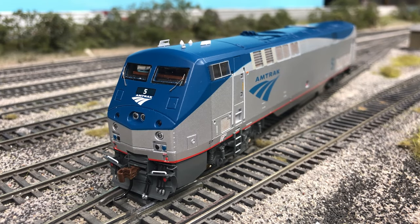Now that we've had a chance to take a look at some of the details, we'll go ahead and give the track some power to check out the various lighting and sound features from the Tsunami 2 decoder.